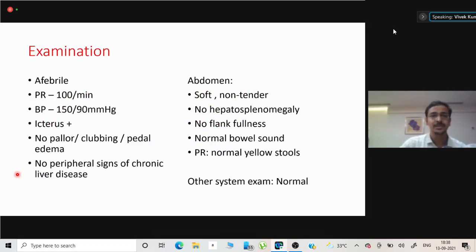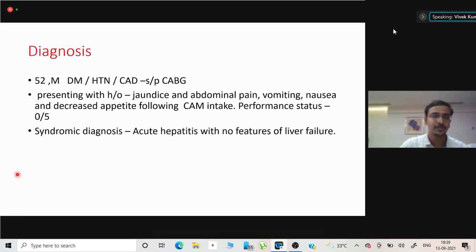On examination, patient was afebrile with a pulse rate of 100 per minute and a blood pressure of 150 by 90 millimeter of mercury. Icterus was present, no pallor, clubbing or pedal edema, no peripheral signs of chronic liver disease. On per abdomen examination, it was soft, non-tender, no hepatosplenomegaly, no flank fullness, normal bowel sounds. Per rectal examination, normal yellow color stools. Other system examinations were normal.